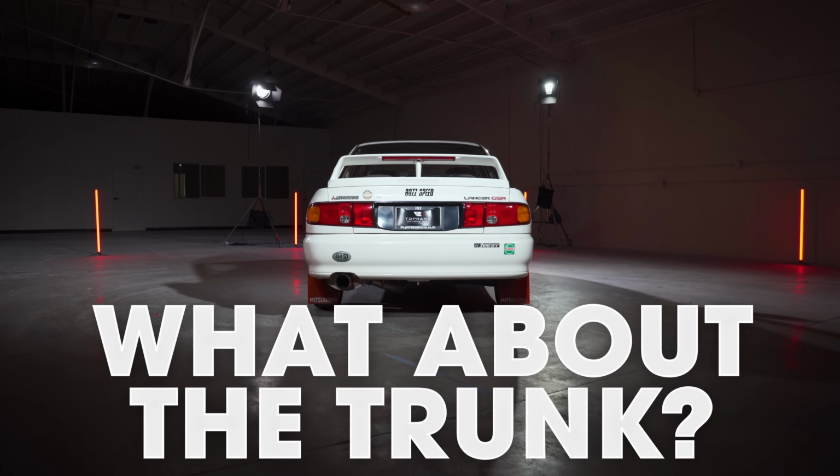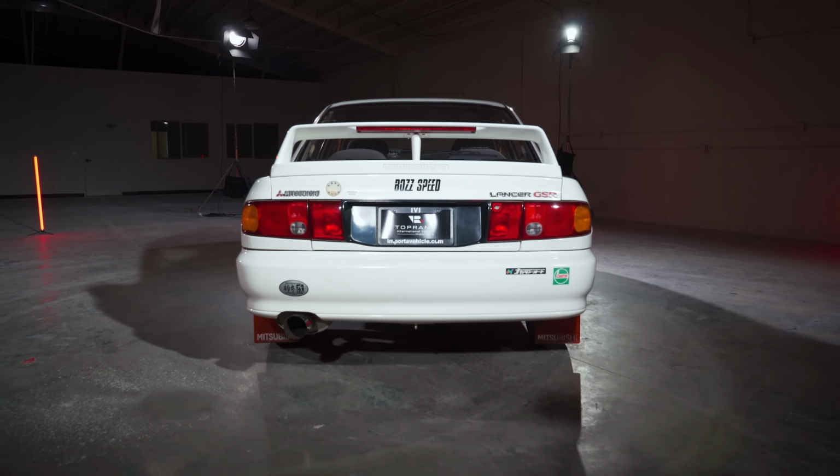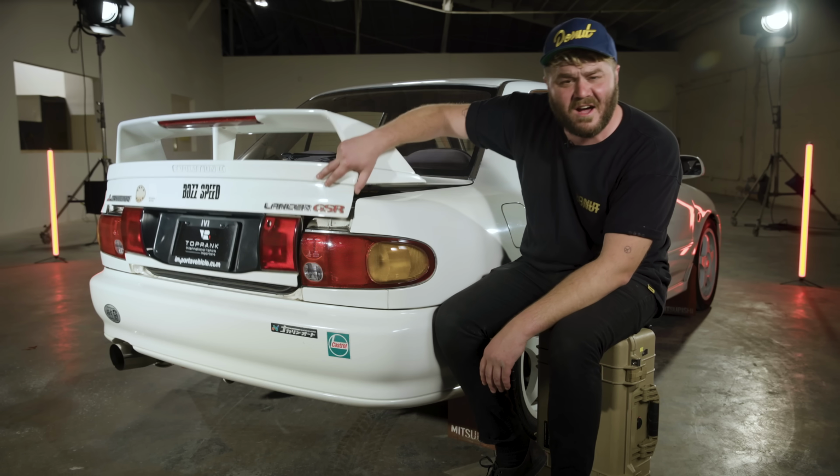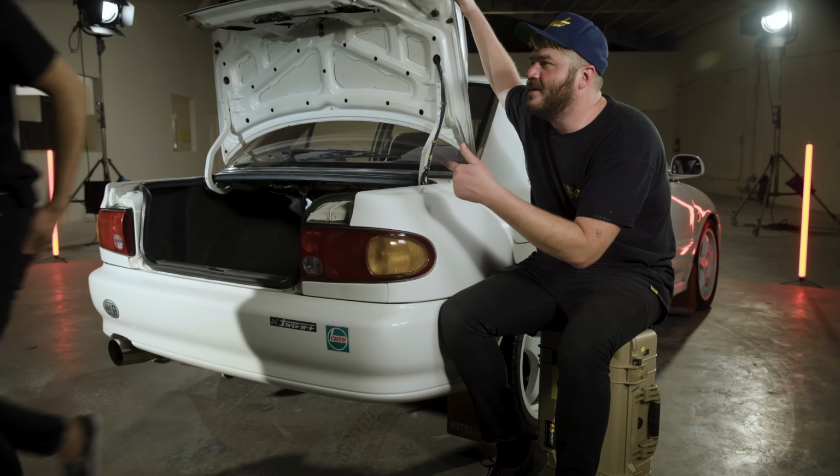What about the trunk? After all, this rally car is based on a practical daily driver, and practically in my day-to-day life, I need to haul bodies in my trunk. We got you covered. This got a big one. Damn it! I was gonna eat that boy.